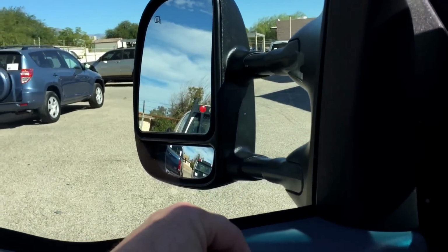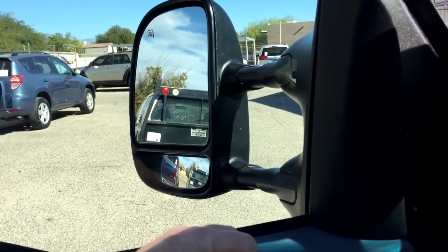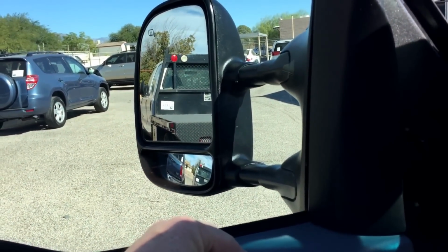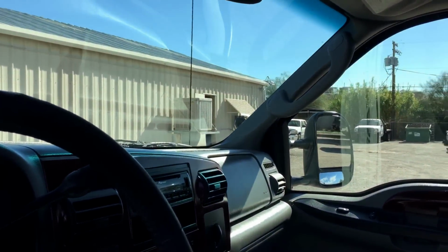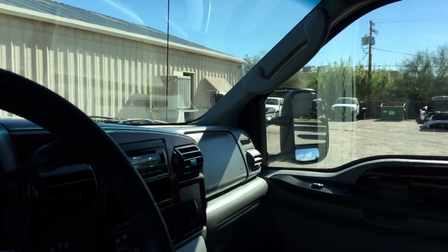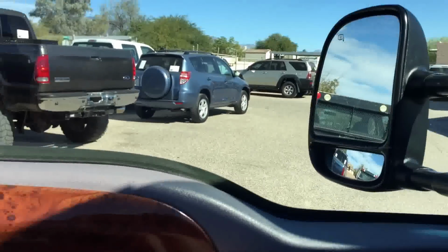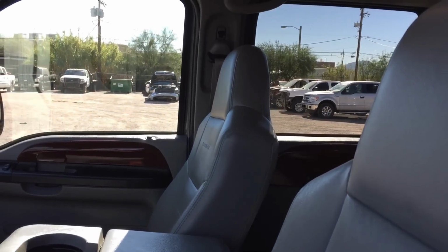Driver mirror out, in, down. That's getting tired, but it still works. That's tired. And up. That's tired. That mirror is about to kick it. In, up, down. Well, the good news is they still work, but you can buy aftermarkets. They're exactly the same thing for 125 bucks a piece when they finally do kick it. Or you can just use your hands like we always did.